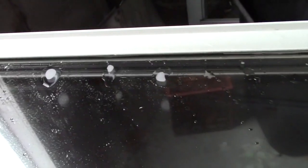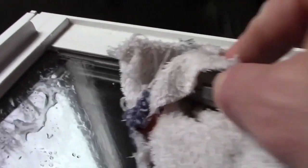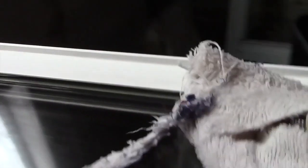And then you just go ahead, you take a towel and you wrap it around a screwdriver or a razor blade, and you go inside that indent that you just removed the rubber stripping from, and make sure you get the mold out of there as you go around. You want to clean as you go.